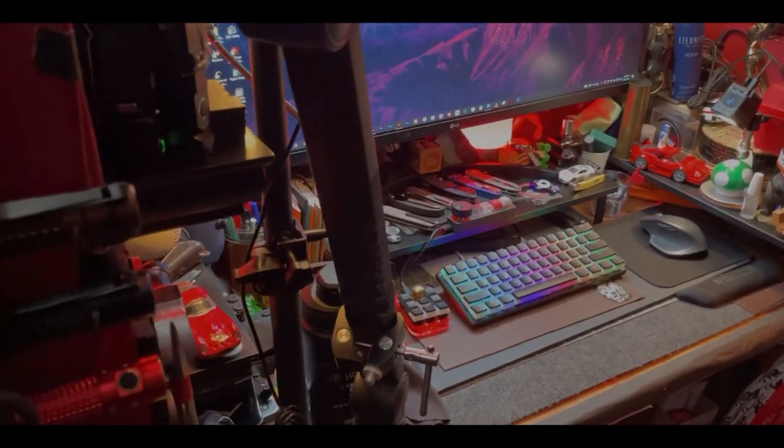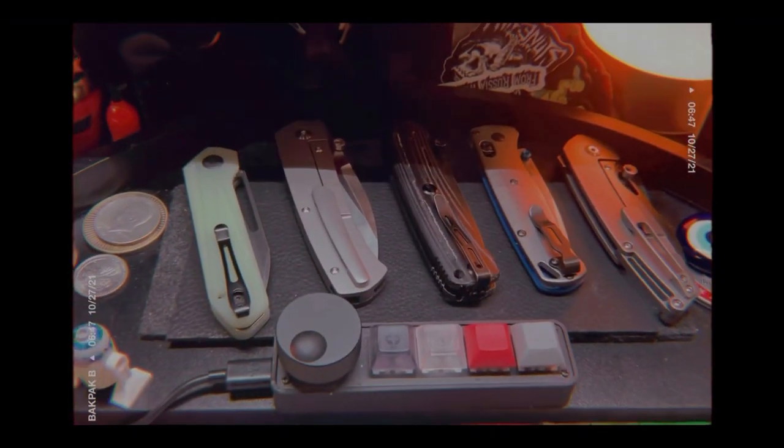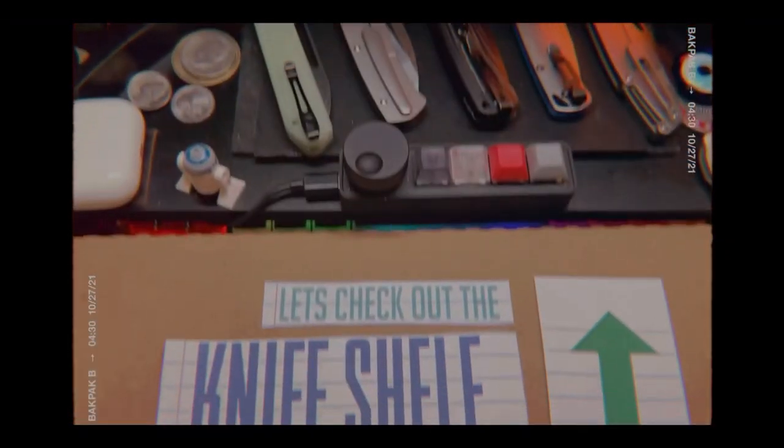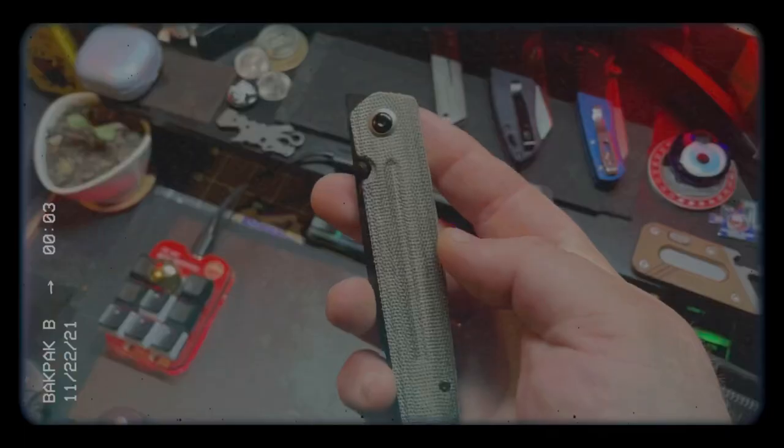And that's it for the knife shelf today, guys. Just to give you an idea of how much this knife shelf changes, by the time I was done doing the voiceover for this segment, none of these knives that were featured were still on the shelf. This is what's currently on the table as I'm editing the video.